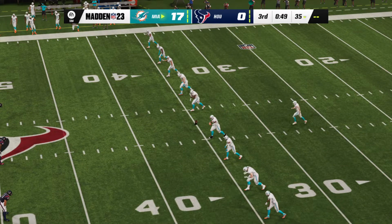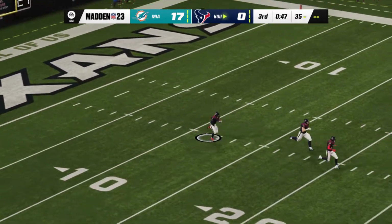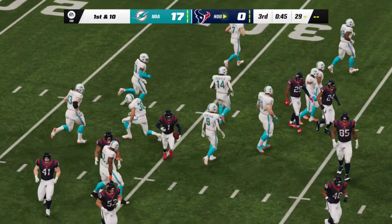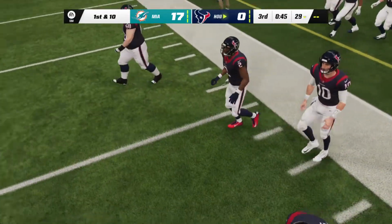Now after the touchdown, ready to kick it away is Sanders. This will be fielded inside the 5. And it's a pretty good return here as he'll get this up to the 29. And here comes the Texans now.